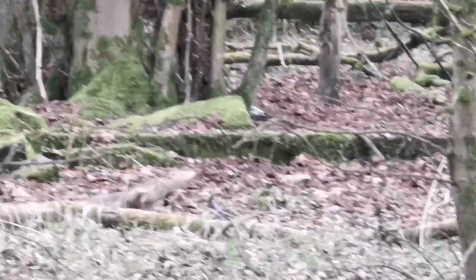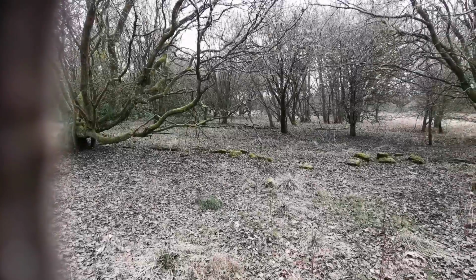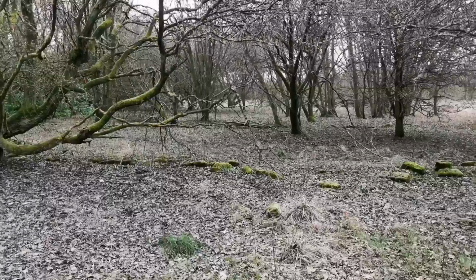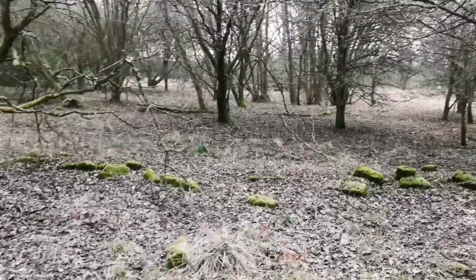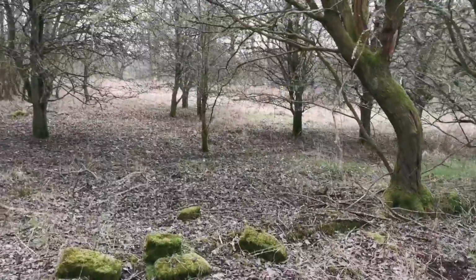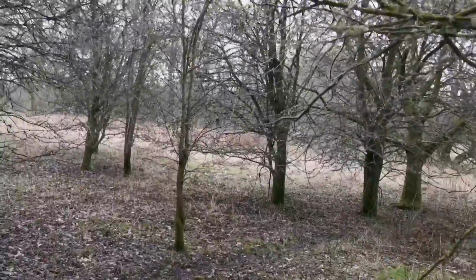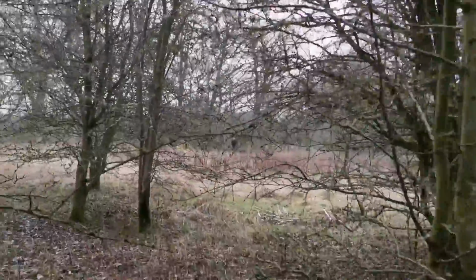Let's see if I can zoom in here. Oh, a bit much. So I just there, dead centre. Sorry about that. That is too wide. I need to go to about 1.0 there. Find it eventually. 0.9, 0.1. There we go. A bit of paint.